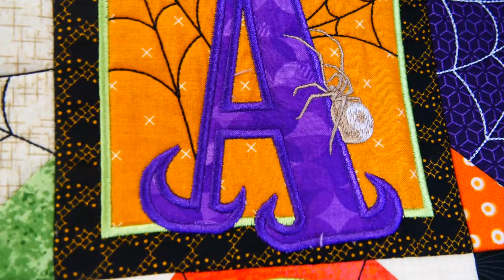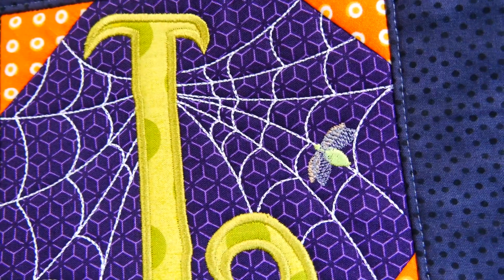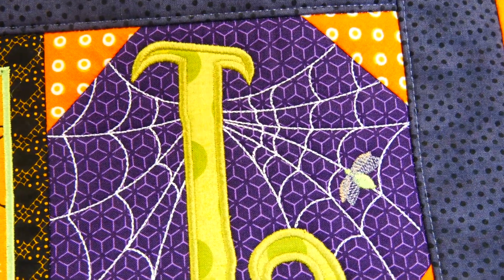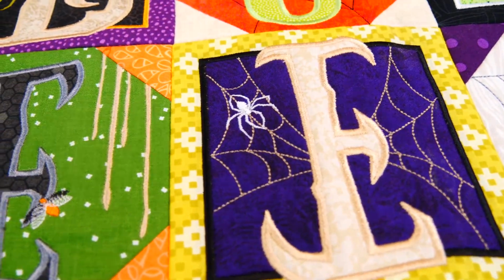There's a lot of thought gone into this, and the spider's web over here has caught a little flying insect. So this is called, aptly, the arachnid Halloween quilt, because it's all about the spiders. And it's square blocks. They're 4x4, 5x5, 6x6, and 7x7.